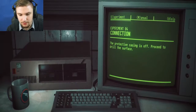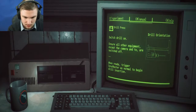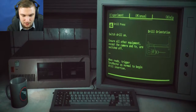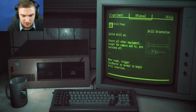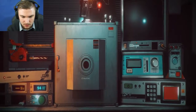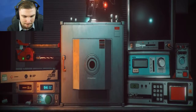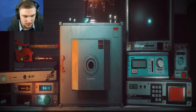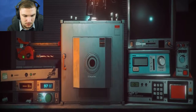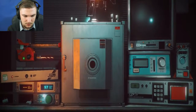Alright. Connection. The protective casing is off. Proceed to drill surface. Switch drill on. Ensure the other equipment and cameras are switched off when ready. Trigger sync master as normal. Okay, so everything needs to be off. Alright, camera off. Is everything off? Is this what I'm meant to be doing?